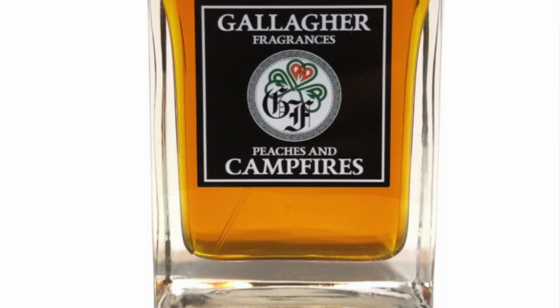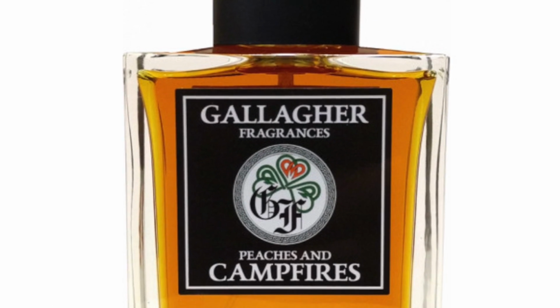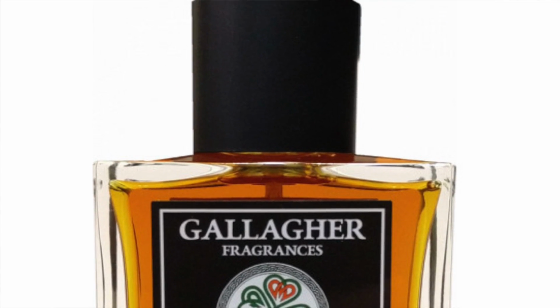Okay, so on day three, I wore Peaches and Campfire. Guys, unfortunately, this has been discontinued. I don't know when and if this will come back, but if it does, this is one that you don't want to miss. If you could find it, grab it, because this was definitely one of my favorites right here. It's so unique. First of all, the name says it all. Peaches and Campfire.